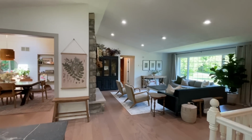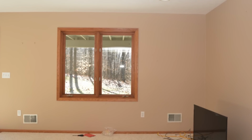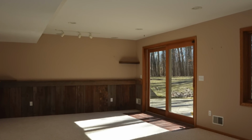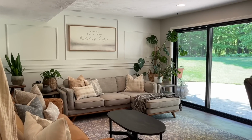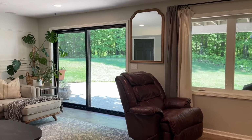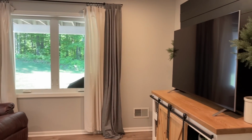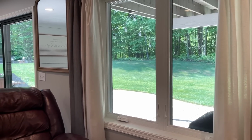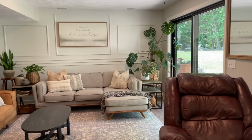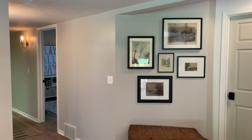And now let's head into the basement. Our basement was a nice open space, just a bit dated, really rustic, not quite my style. And so I've updated it by removing the rustic wood walls, replacing it with a modern wall treatment, painting everything, adding an accent wall to kind of help mask the TV a little bit, and just doing simple updates with decorations, and also new flooring. We did new flooring down here as well.